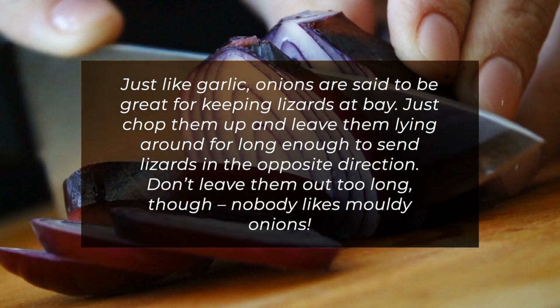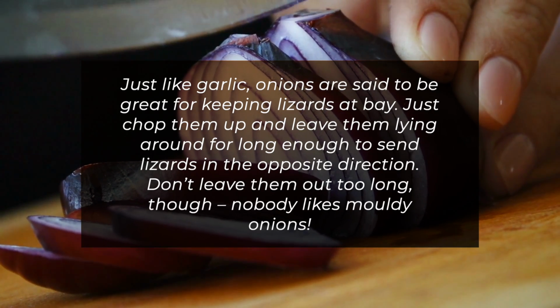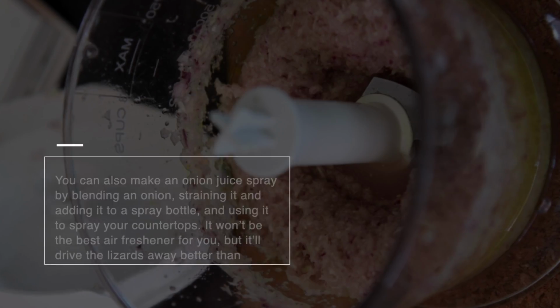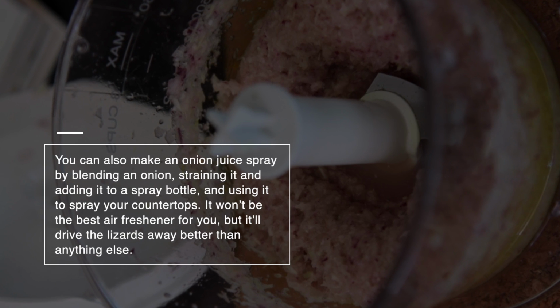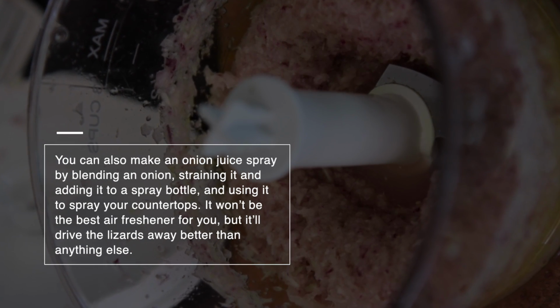7. Use onions. Just like garlic, onions are said to be great for keeping lizards at bay. Just chop them up and leave them lying around for long enough to send lizards in the opposite direction. Don't leave them out too long, though. Nobody likes moldy onions. You could also make an onion juice spray by blending an onion, straining it, and adding it to a spray bottle, and using it to spray your countertops.